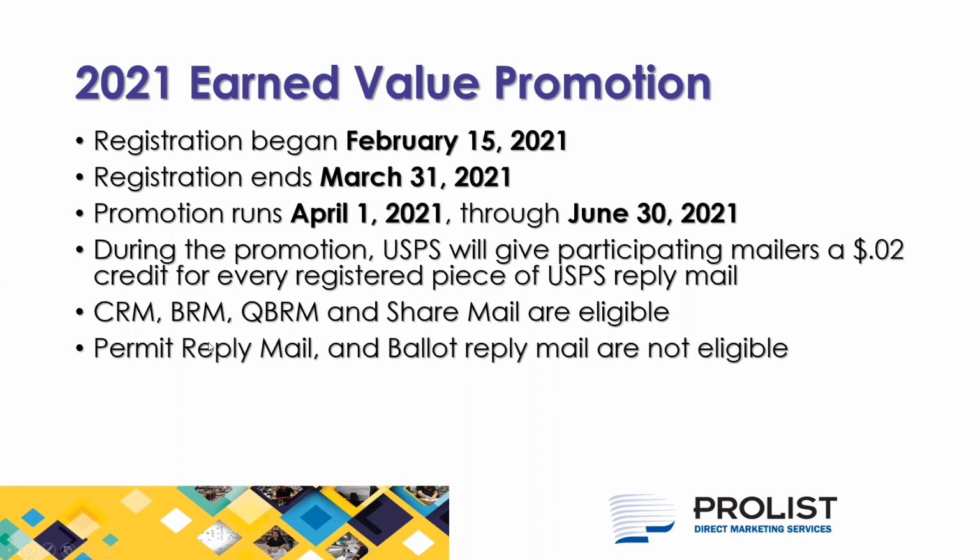Permit reply mail and ballot reply mail are not eligible. Permit reply mail, just to explain that, because I honestly had to look it up when it came up and said, what's that versus other things? Permit reply mail is a fairly specialized brand of prepaid reply mail. The main customer is Netflix, things like that, where there's a very high percentage of return. And it's a lower cost, so the Postal Service doesn't want to give them another 2 cents.